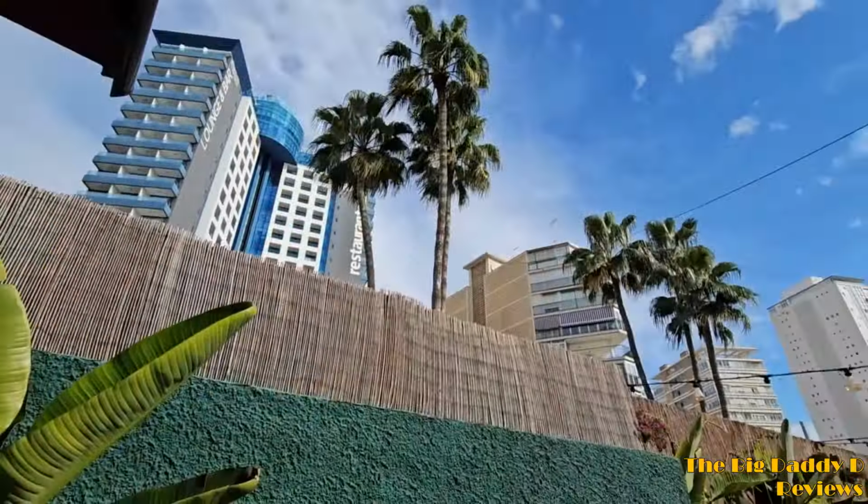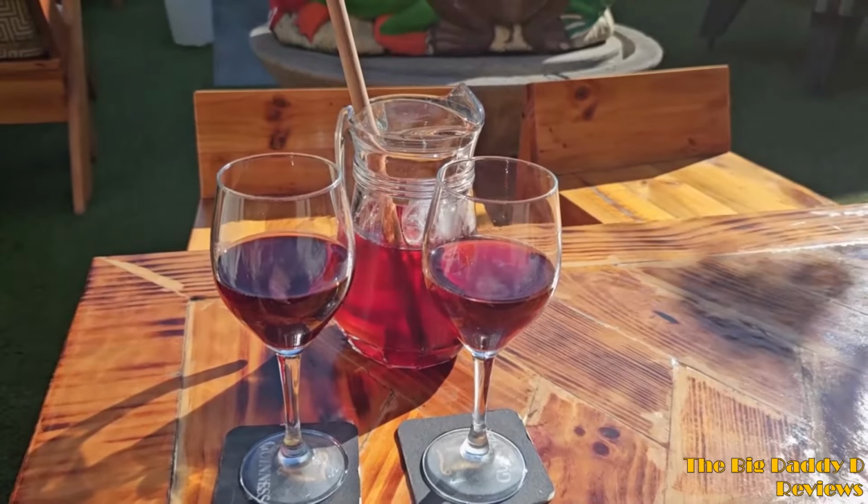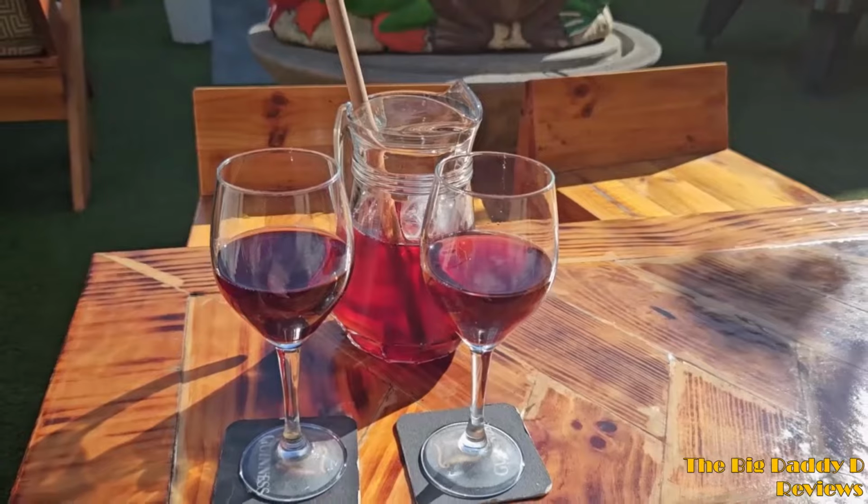It was overcast this morning, look how blue the skies are now. Absolutely stunning. Time for another glass of sangria, I think. Cheers.